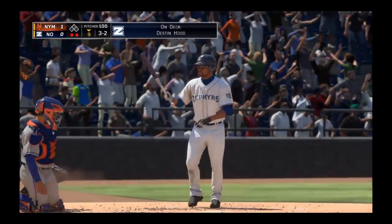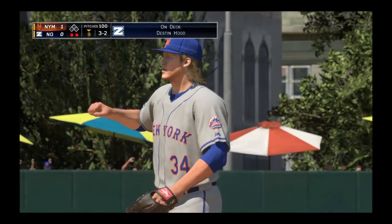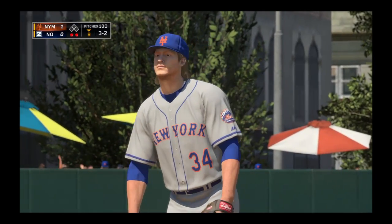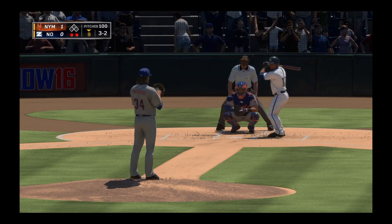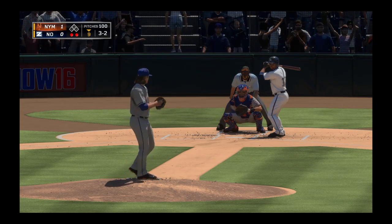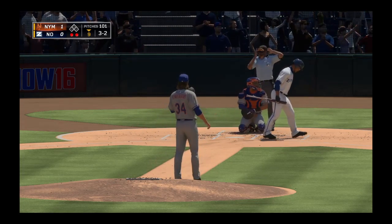And the slider's in the dirt as he lays off it for a ball. And a good job here of making him throw a lot of pitches. I mean, he probably doesn't have a whole lot left in the tank, so the more you make him work, the better your chances of getting a mistake. Good battle. Count remains full.